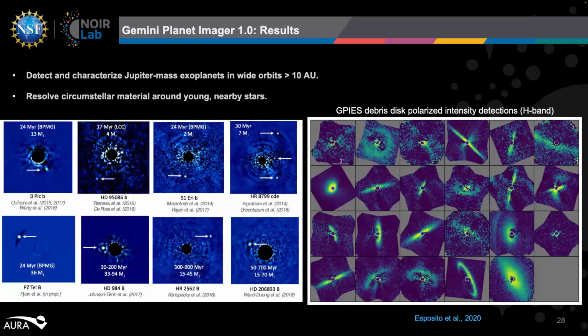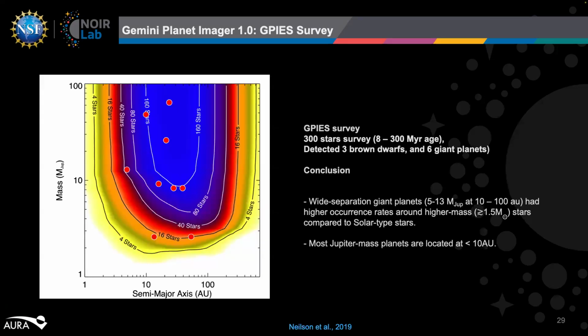These are some of the results from GPI 1, and there are several talks out there that cover the planets and brown dwarfs that GPI 1 has discovered, and they have characterized the atmospheres of all of these planets as well. I'm not going to go into too much detail. GPI also did a survey called the GPIES survey. This is the depth of search plot. On the x-axis you see the semi-major axis, and on the y-axis you see the mass of the planets discovered. In the GPI survey, they looked at roughly 300 stars, and they detected 3 brown dwarfs and 6 planets.